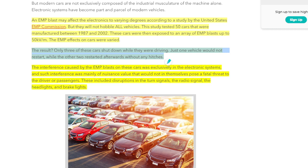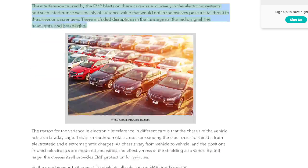The interference by EMP blasts on cars was exclusively in the electronic systems, and such interference was mainly a nuisance value that would not in themselves pose a fatal threat to the passenger or driver. These included disruptions to turning signals, the radio signal, the headlights, the brake lights, so you wouldn't be able to listen to your radio, as an example.